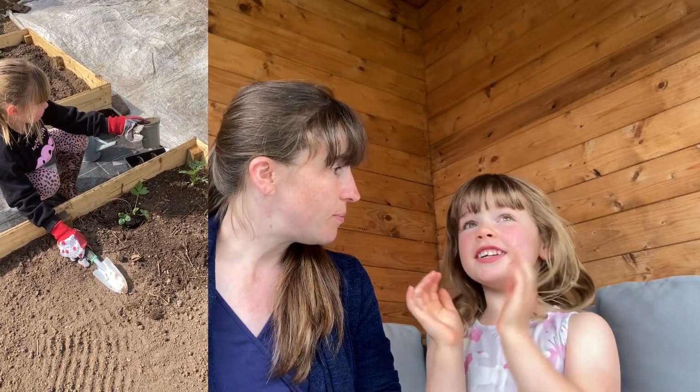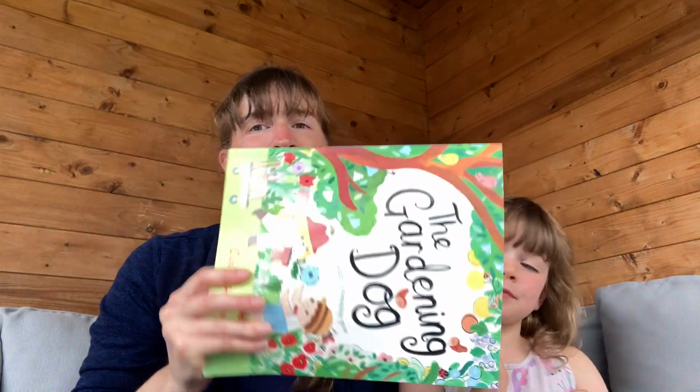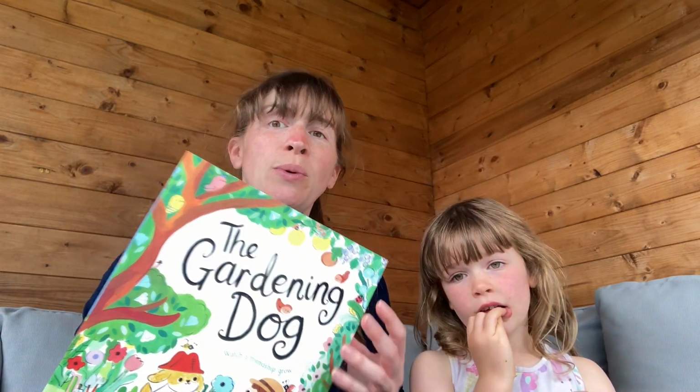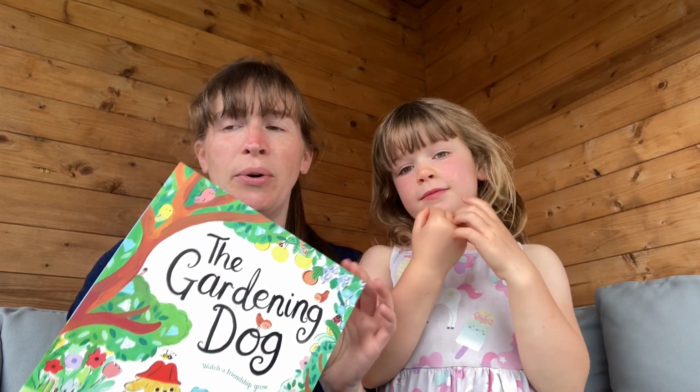And from our allotment, 3 days ago, we got some radishes. Yeah, we've been growing some radishes as well. So it's quite a nice little book that leads on with, if you like gardening or you're doing some gardening or nature-based study with children, this is a nice little book for that.